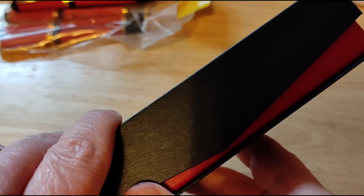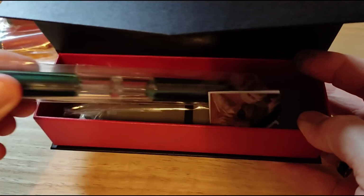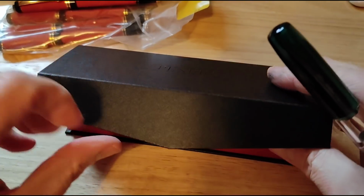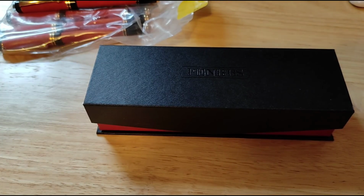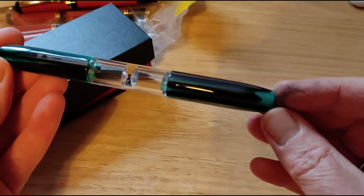However, this one did go up on their Pen BBS Etsy store in December 2020, and I thought, you know what, it's a model that I haven't actually tried, and I was put off by some of the reviews that I've seen. It was one of these things, a combination of two things that I actually wanted to try. I wanted to try the model, and I wanted to have a look at the acrylic. I'm trying to see the model number on here because I can't remember it. 469. So 469, double-ended fountain pen.